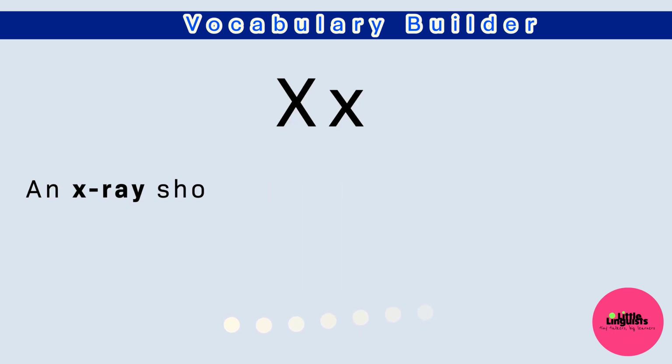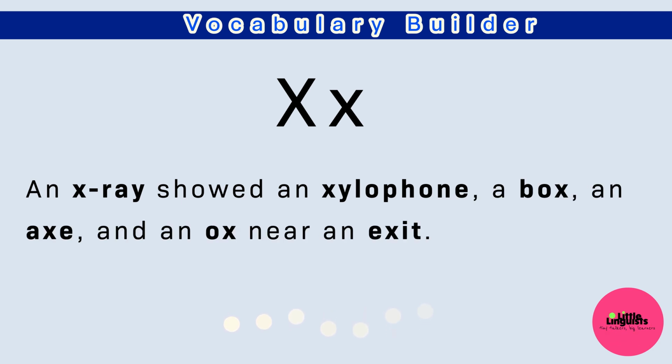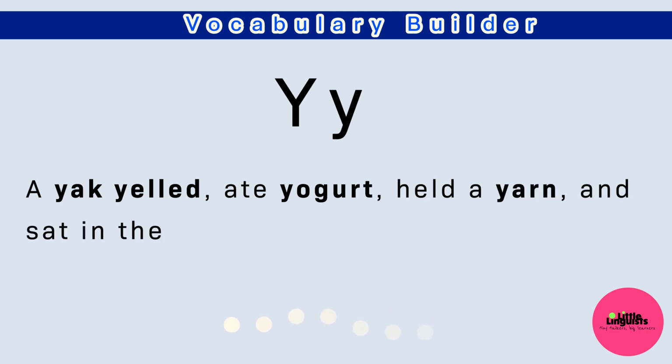X. An X-ray showed a xylophone, a box, an axe, and an ox near an exit. X-ray, xylophone, box, axe, ox, exit. Y. A yak yelled, ate yogurt, held a yarn, and sat in the yard with a yo-yo. Yak, yelled, yogurt, yarn, yard, yo-yo.